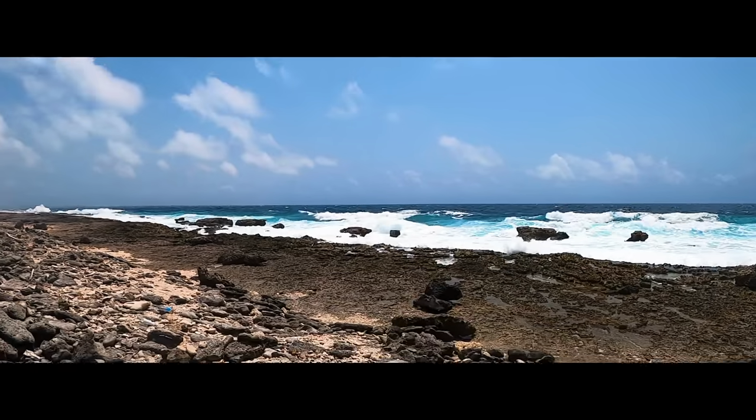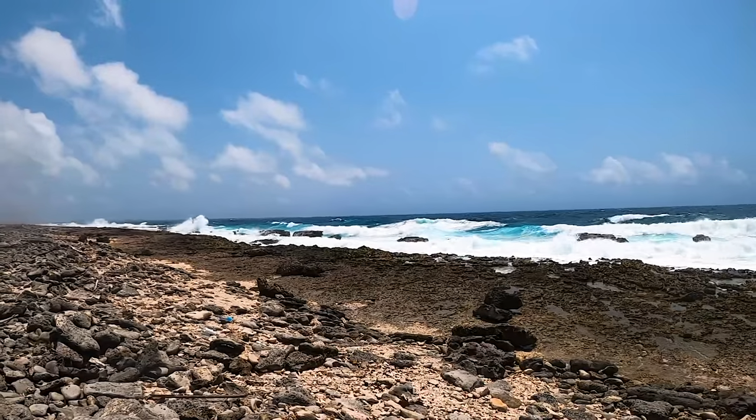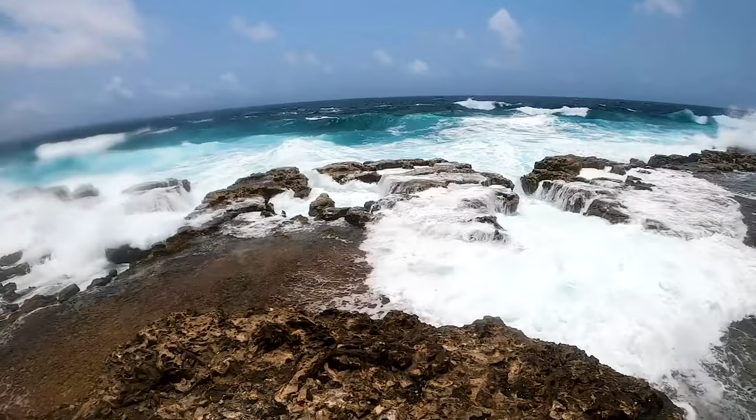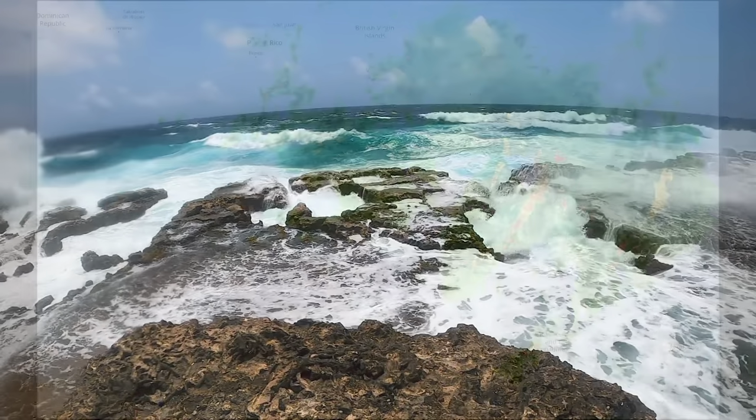Bonaire's wild eastern and southern coasts. Strong easterly winds often make them undiveable, hiding their riches. Yet now it's hurricane season.